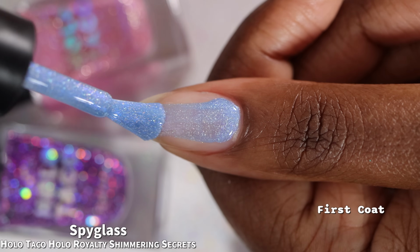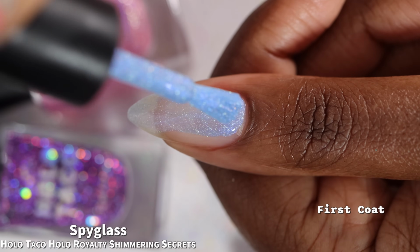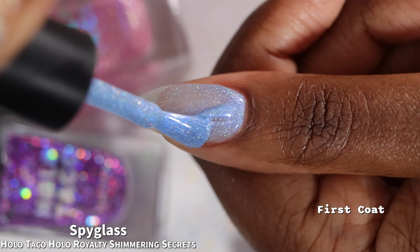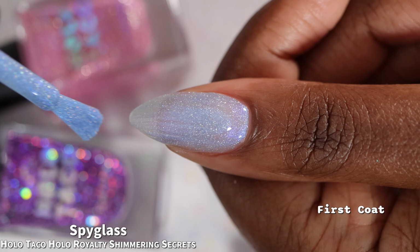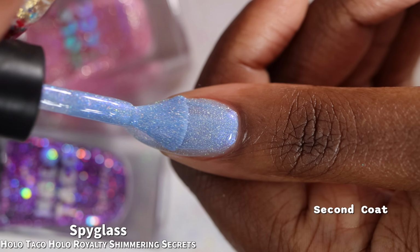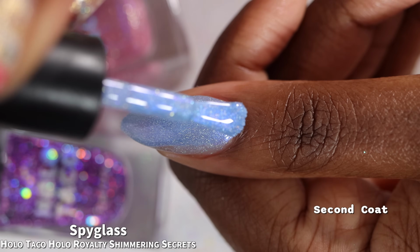This next polish is called Spyglass, and Holo Taco describes it as a crushed holographic formula in cornflower blue with blue iridescent micro shimmer underglow. Spyglass had a pretty good formula. My bottle was just a tiny bit too thick for me personally, so I did add a little bit of thinner to mine. Once I added the thinner, I did find it applied really nicely for me.